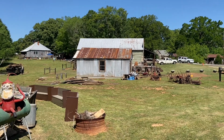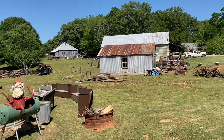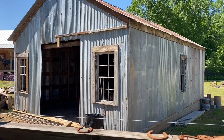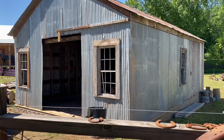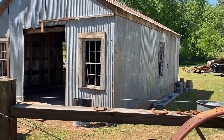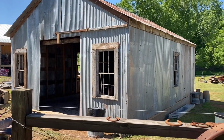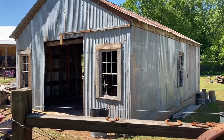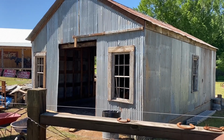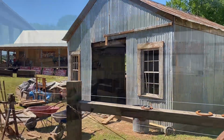Rutledge. We saved that building last year and just finished it up actually yesterday. This is a 19-teens, 20s blacksmith shop that we moved from Broughton, Georgia. We took it apart board by board and moved it to Broughton Station and put it back up. And hopefully at our next show in December, we will have the famous Buster Grubbs here making some items from some great old steel. So it's a good building. We're fortunate to be able to save it.